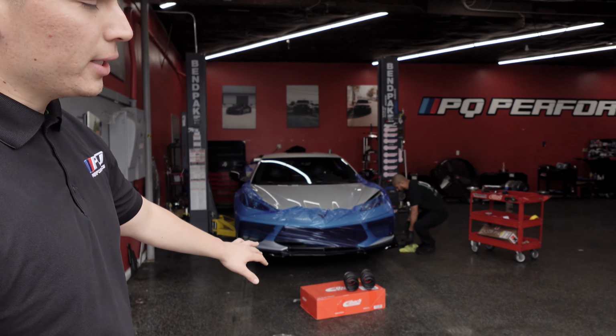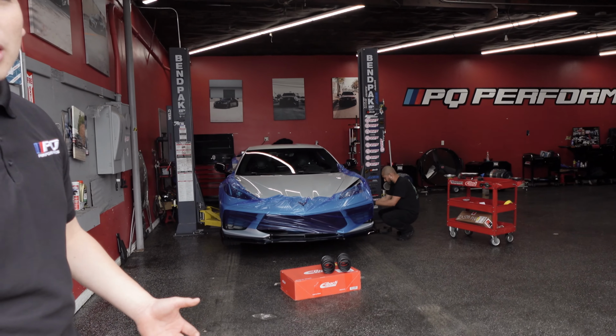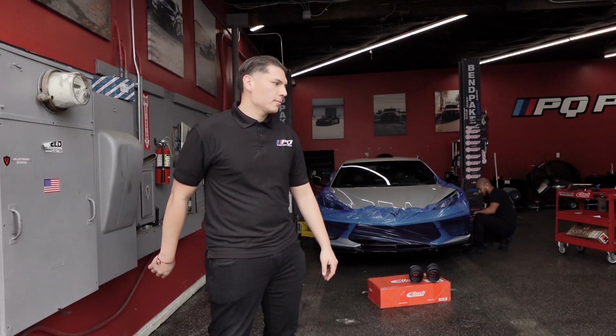He already has a nice body kit on it. He has some nice wheels. All that's left is the suspension kit. That's it.